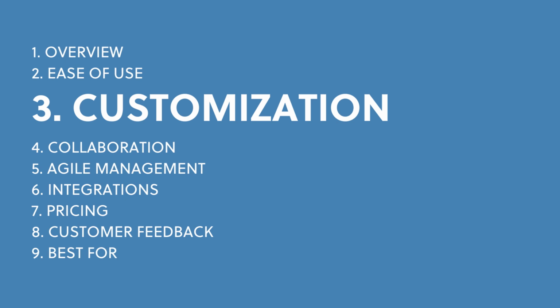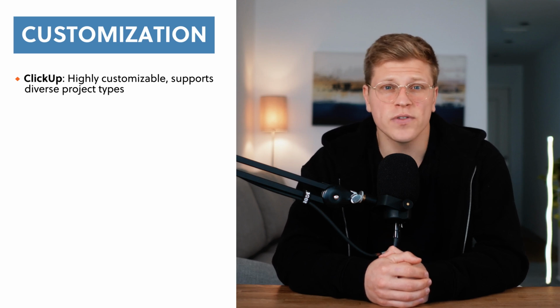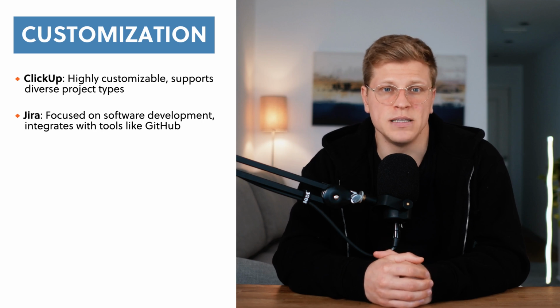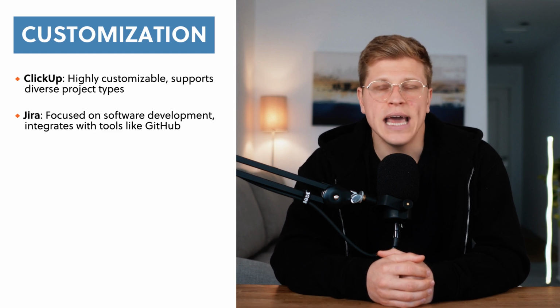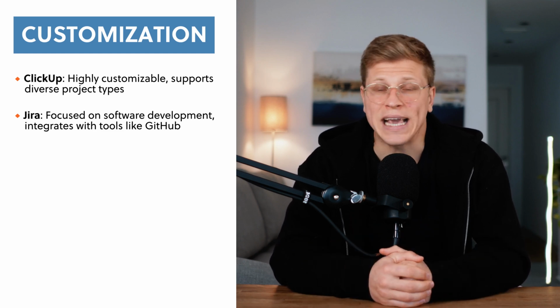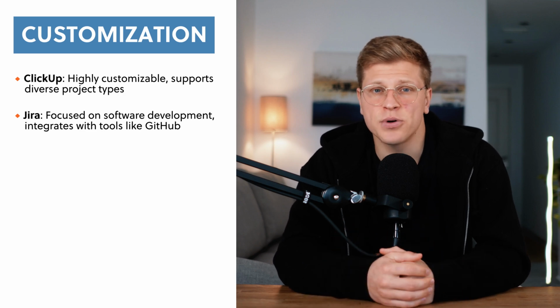Both tools excel in customization, but they do it in slightly different ways. ClickUp lets you tailor almost every aspect of your workspace. You can create custom dashboards, set up unique workflows, and even add custom fields to track specific details. This makes it versatile enough to handle projects of all kinds. Jira also offers a lot of customization, but it's more focused on software development. You can build detailed workflows, set up rules for how tasks move through stages, and integrate them with development tools like GitHub. While this is great for developers, it might feel like overkill for non-technical teams.